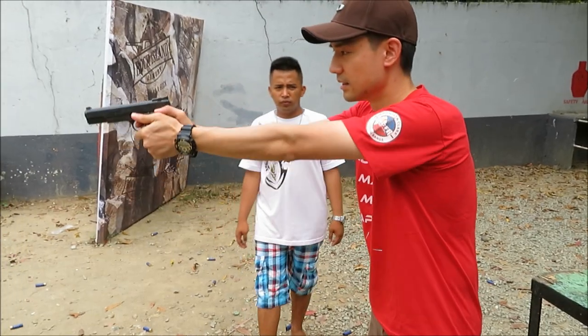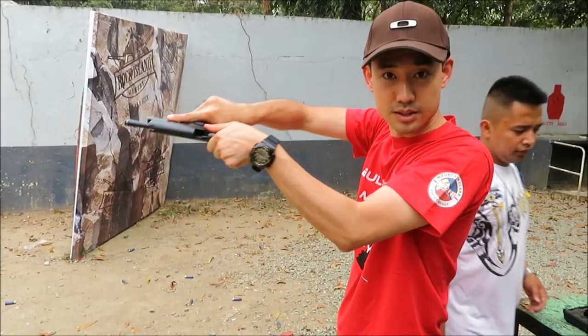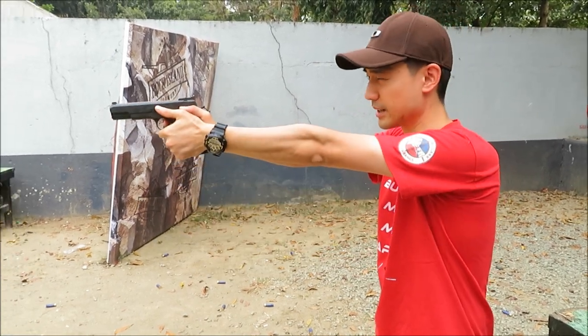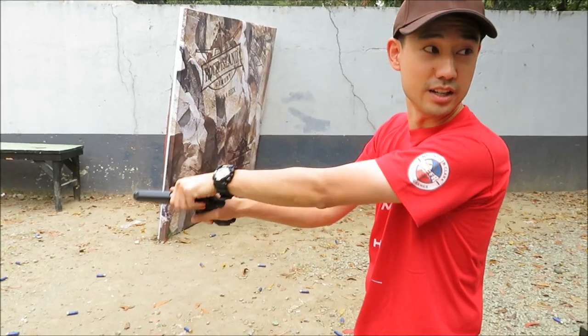Range time with the adventures. Okay, so for the new shooters, guys, it's empty. Just to confirm it on camera, nothing in the magazine well, okay? I'll just dry fire it real quick. Yeah, nice, very nice trigger, nice sights.